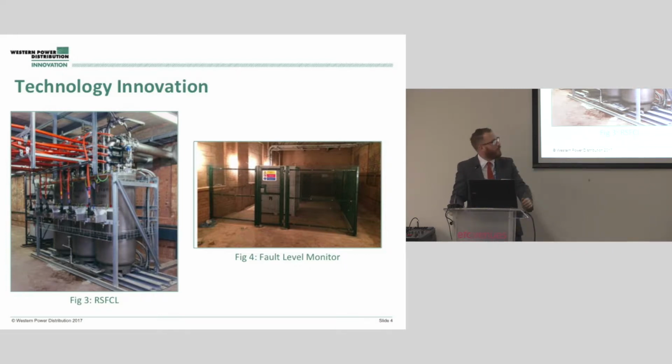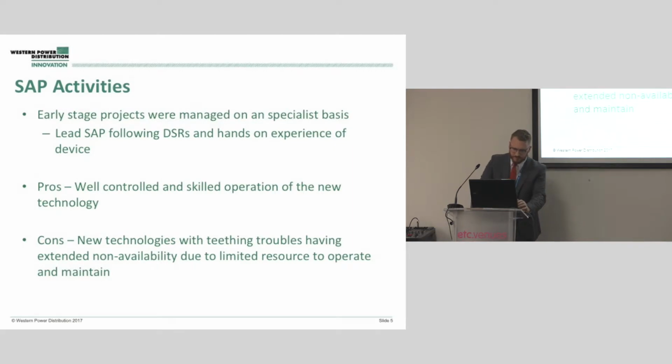That's just a bit of a flavour of some of the technologies we've used, how they're a departure from the traditional assets we've employed on the network, and how we make sure those are connected, operated and maintained safely. So for the earlier installations, some FCLs and the STATCOMs, we identified that these were isolated instances of installation. They were principally funded through Low Carbon Networks Fund projects, or NIA, or latterly NIC as well, and we identified that these were a one-off installation as part of a project trial.